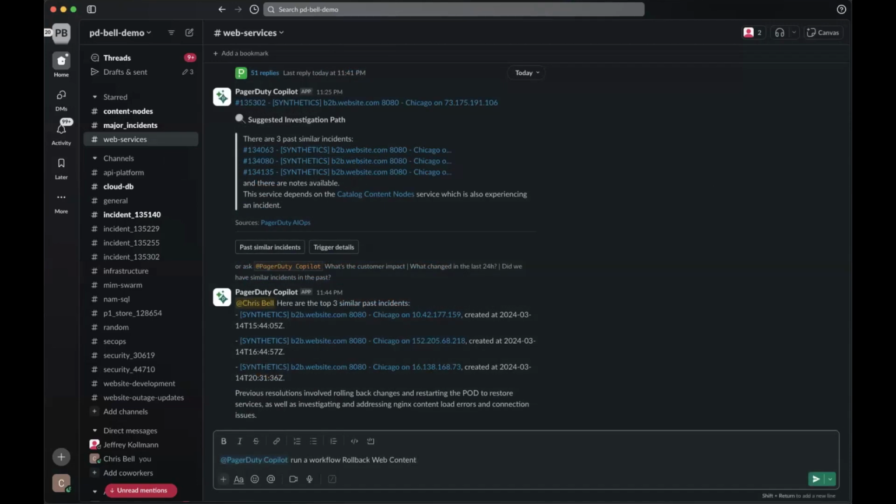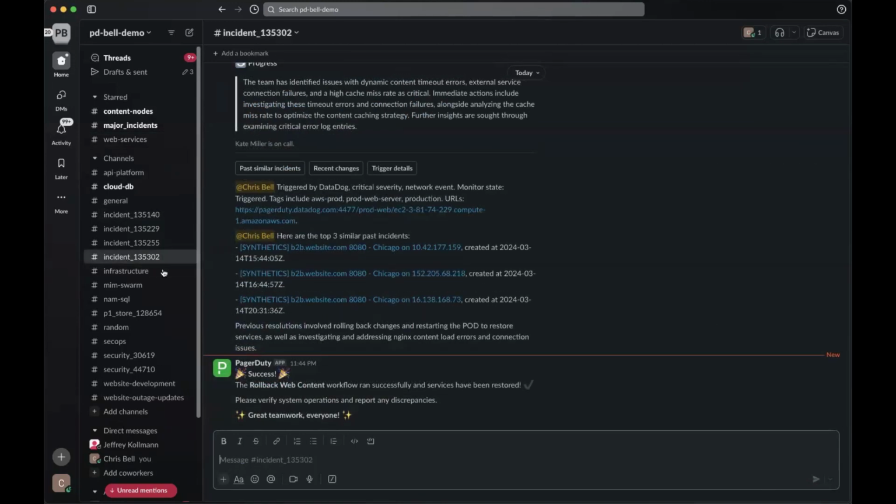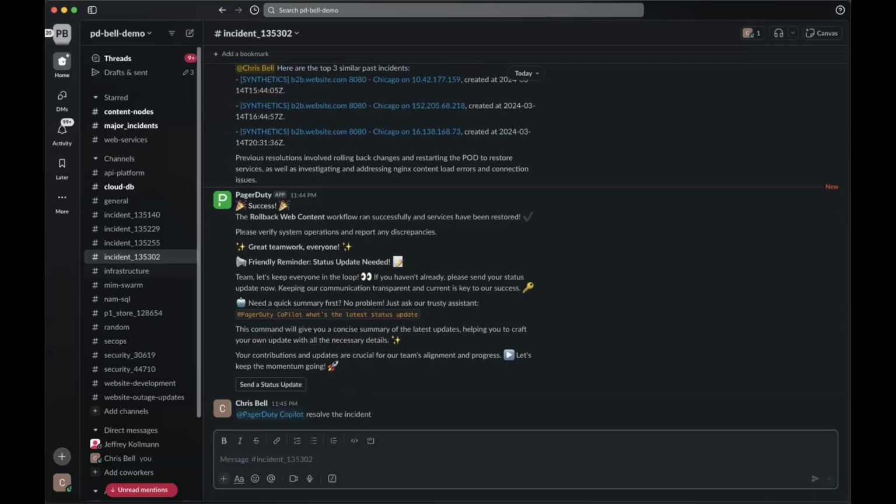And Copilot and PagerDuty workflows aren't just for getting more information and helping pull that information together for responders and provide guided remediation, but it can also help with taking actions. And as we can see, the rollback was successful and services have been restored, and our incident should be resolving. Let's go ahead and wrap this up. In fact, maybe Copilot can help with that as well.